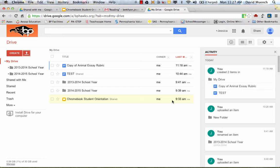Caution, it will not always format exactly the way it looked on Microsoft Word. You might have used a font that Google Drive doesn't have. Sometimes you might have to reformat, but for the most part, it will upload it into Google Drive for you, which is really nice if you have some things you want to transfer over. Okay?